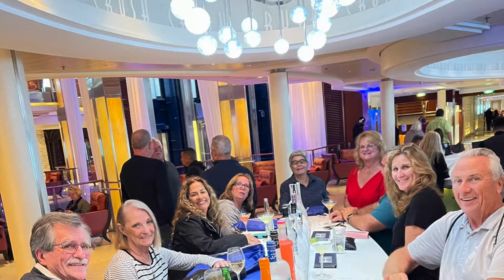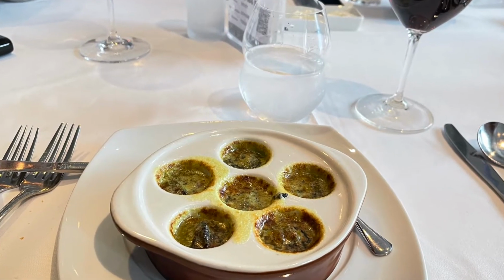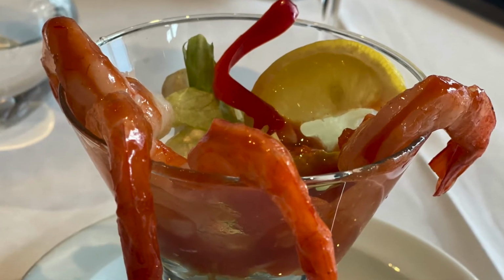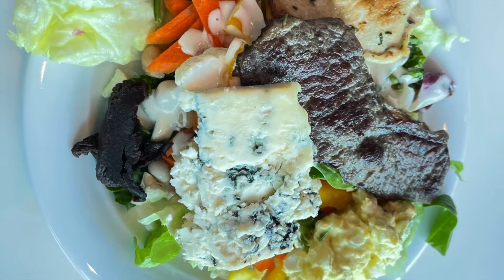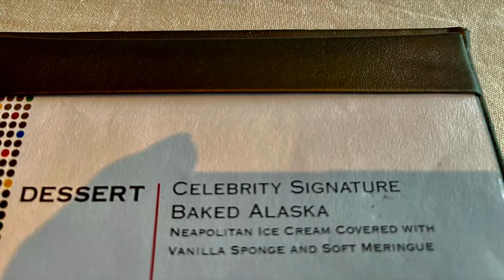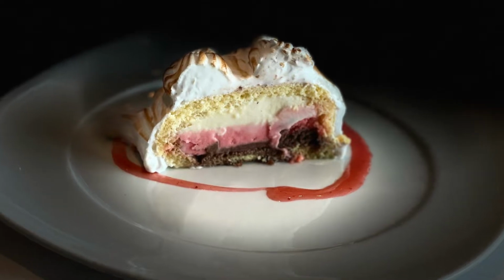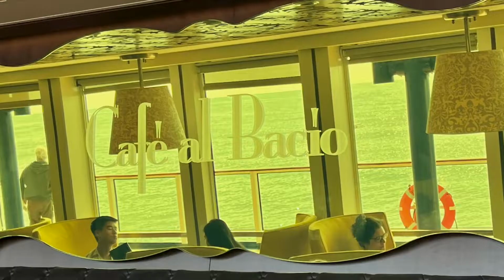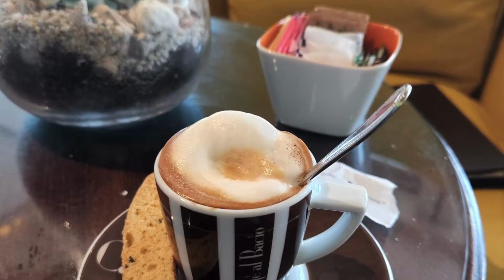We had most of our dinners in the main dining room, but there were multiple restaurants, including specialty restaurants. There were multiple bars, including specialty bars. There was also a coffee shop, like a European coffee shop. And although I don't drink coffee, it was one of my favorite places to hang out. And they had delicious sweet treats. Yum, yum.